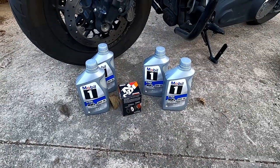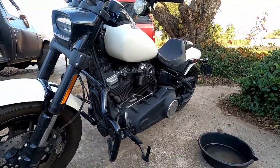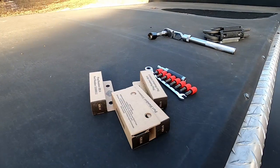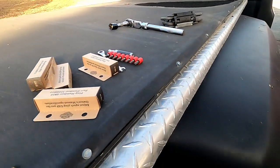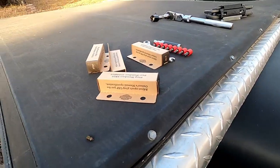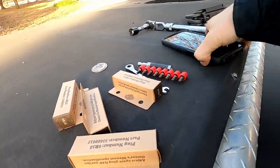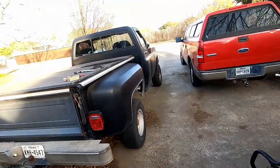So what I got here, as I also showed you in the beginning of my video, was the 4 quarts of oil that I'll be using for the engine oil in this thing. And then also I've got a few spark plugs that I am going to have to gap. Ooh, speaking of which, that's still in my pocket somewhere. Here you go. Yeah, oil filter, spark plugs.